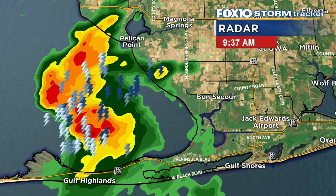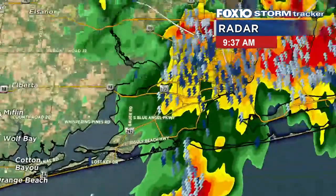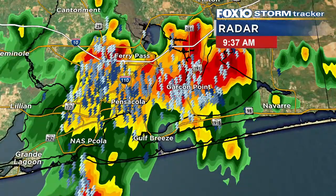Baldwin County, you have seen plenty of storms already this morning. Remember, additional ones possible throughout the day. Let's take a peek at the one in Pensacola. Now, Pensacola, you're still getting heavy rain all over the place, but the strongest storm right now is over the Garcon Point Toll Bridge, which is right over the Escambia Bay and Interstate 10. Lightning continues to pop, and we're still seeing heavy downpours of rain.